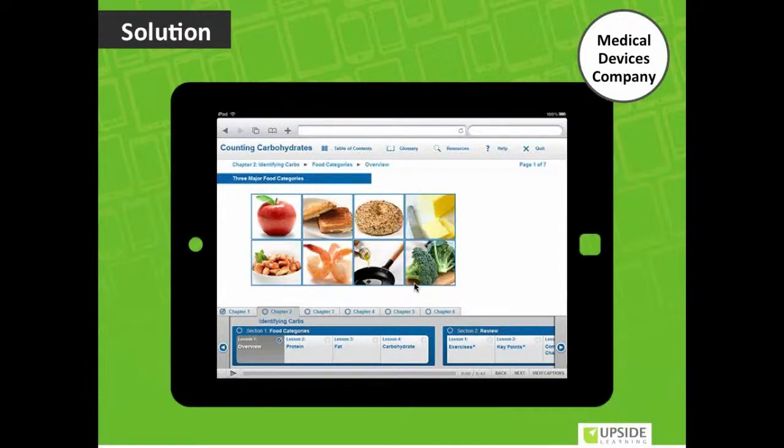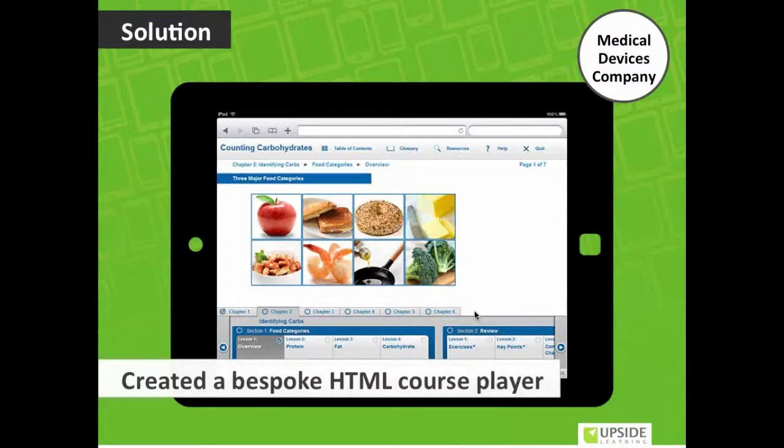If you notice at the bottom of this screenshot, you have chapters, sections, lessons, everything in terms of the menu that you would get in a Flash-based program, recreated in a bespoke HTML course player. And all the elements that were there in the Flash player and program were captured. So creating an HTML player was really one of the bigger things on this project.